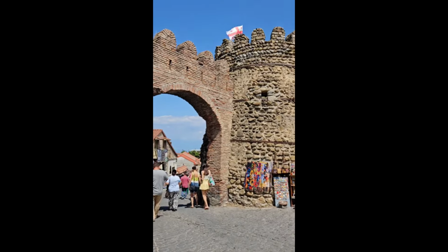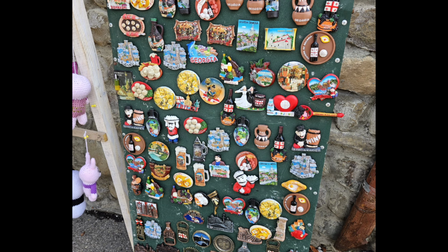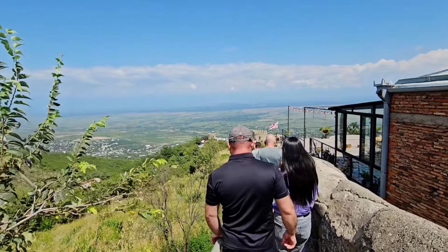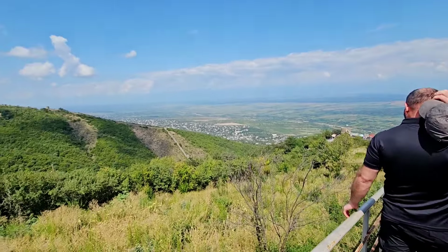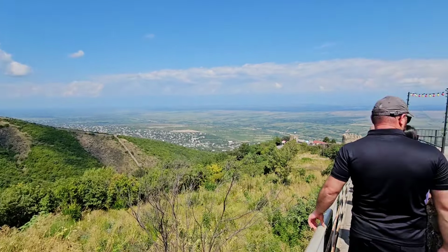So before going on top of the wall, there were a lot of shops and small souvenirs and magnets that you can get. And this is when you have to go on top of the wall. You can see it is a very narrow one, but not too narrow, and the view actually is really nice over there.